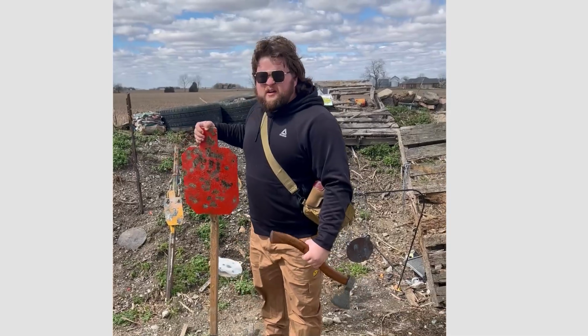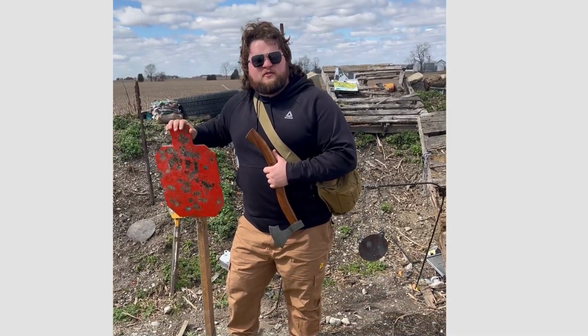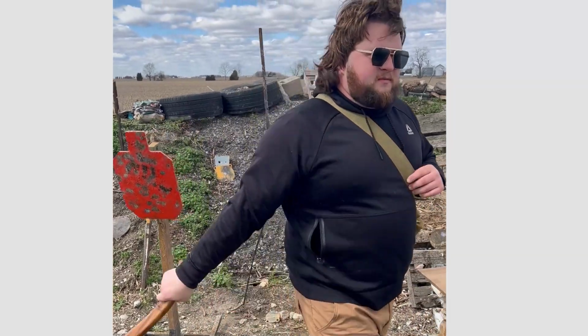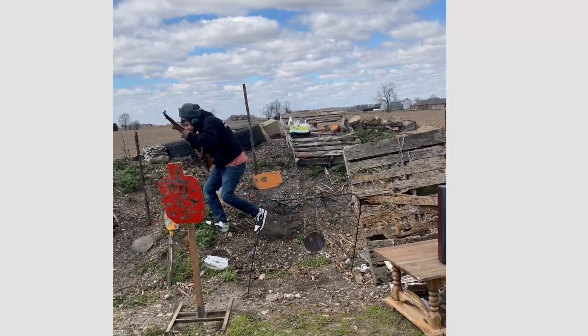Sometimes, just like us, our targets fall down. They have hard days too. Oh shit! Oh shit! Corrosion!